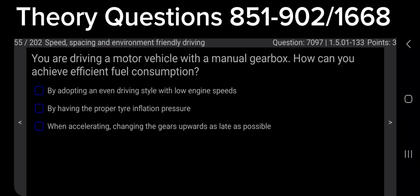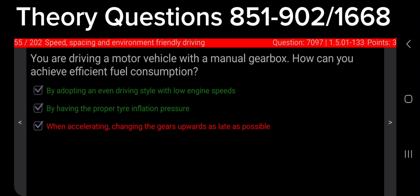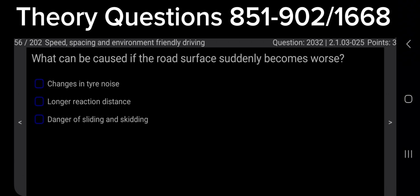You are driving a motor vehicle with a manual gearbox. How can you achieve efficient fuel consumption? By adopting an even driving style with low engine speeds. By having the proper tire inflation pressure. When accelerating, changing the gears upwards as late as possible.